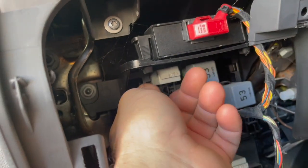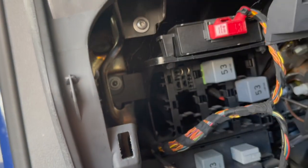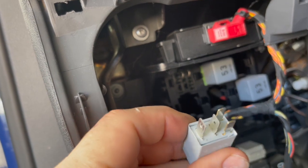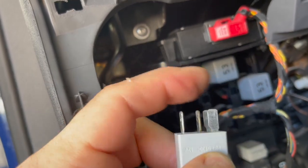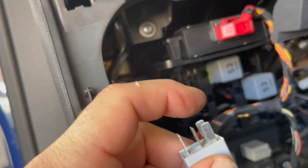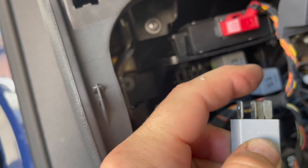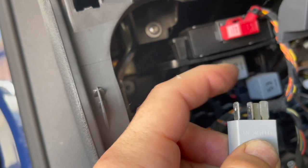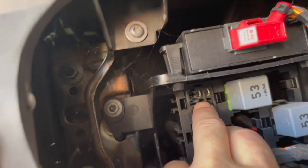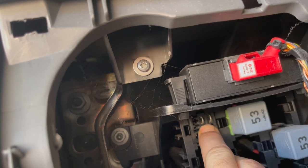And so what we're going to do is pull that out. And you can see here the 2 prongs that have the holes in them. Those are the actual power lines. And the 2 here are what the switch actuates when you turn the switch on. So it'll turn it on and make the relay work. So what we're going to need to do is jump these 2 prongs here and just take the relay out. We're going to jump the prongs. So you can see the 2 silver prongs in there. We're going to jump those 2 together, and that's what's going to make the fuel pump work.